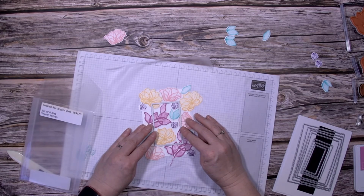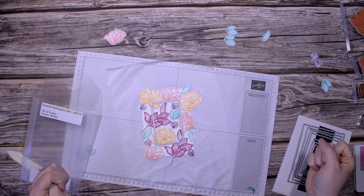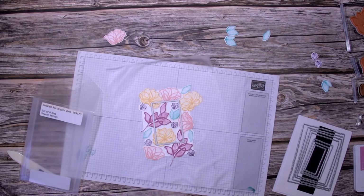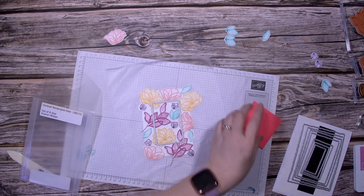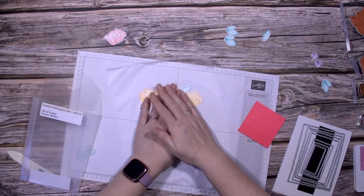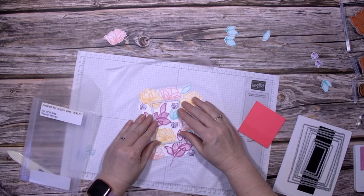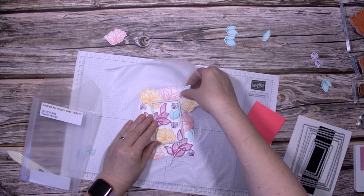And so then I just want to try and get it as centered as possible. Something like that. Yeah. Post-its again. I'm just trying to remember because it's been a little while, as I said.